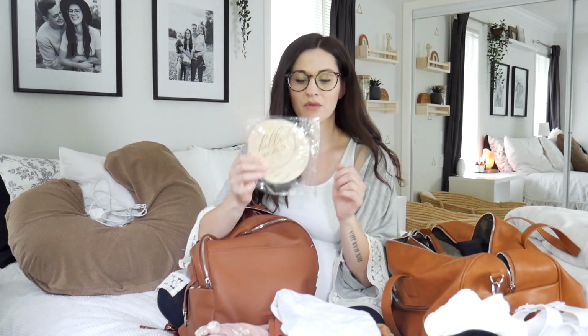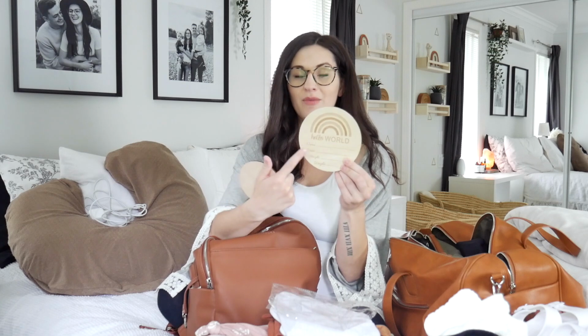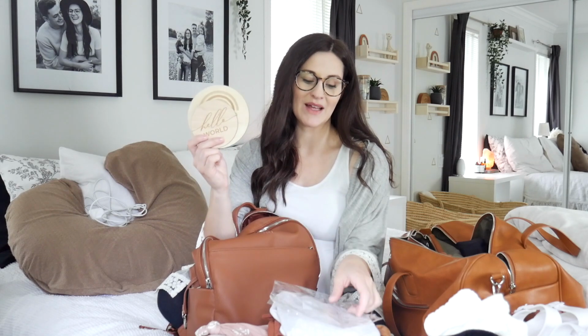Okay, so the last thing in baby's bag are these wooden rounds. These actually say Hello World on them, so I have one here, and then I have a bigger one with a rainbow, and you can kind of put down baby's information when they were born and all that stuff on here, so that's pretty cute. I'm excited to use these, and it's crazy that I'm going to be using these in pictures in the hospital, so that's going to be really, really fun.